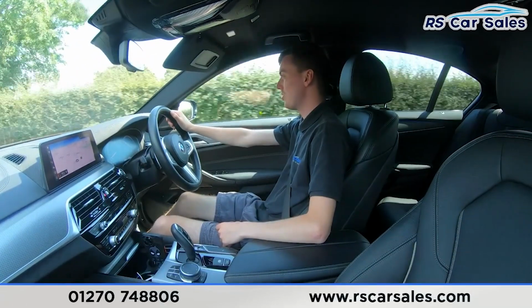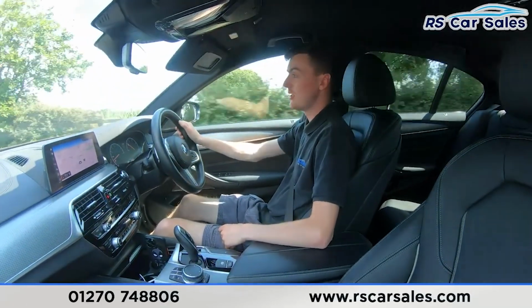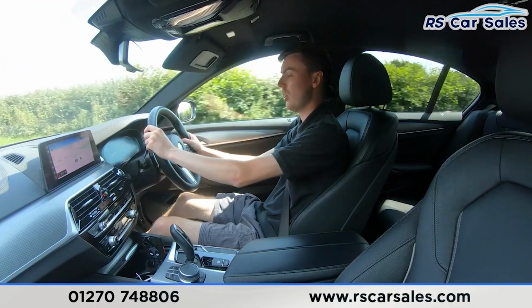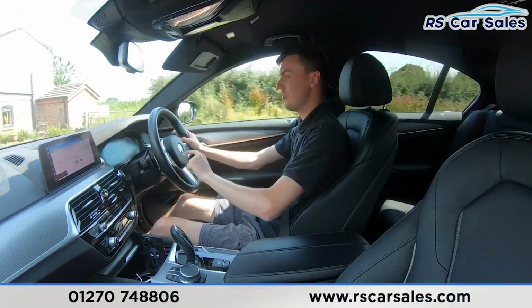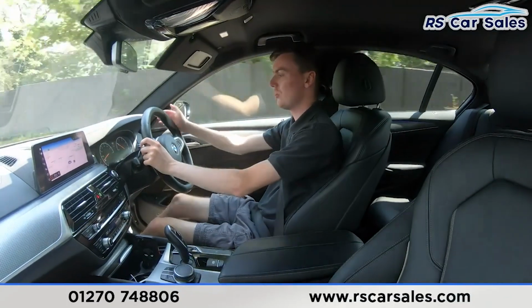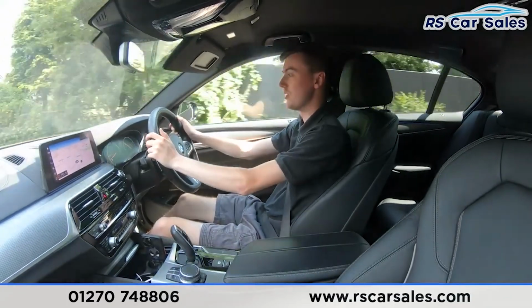Now we do have the multifunctional steering wheel, which has the paddle shifters on either side, so if you want to set the car into manual mode, you can simply tap the paddles to change gear. We have the cruise control and speedometer buttons here on the left hand side, along with the volume buttons there on the right. Digital dashboard in front of us, which can show different displays.